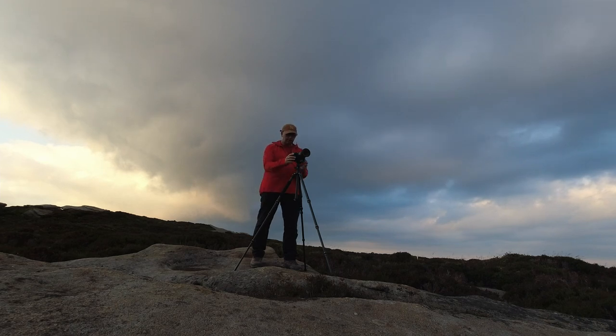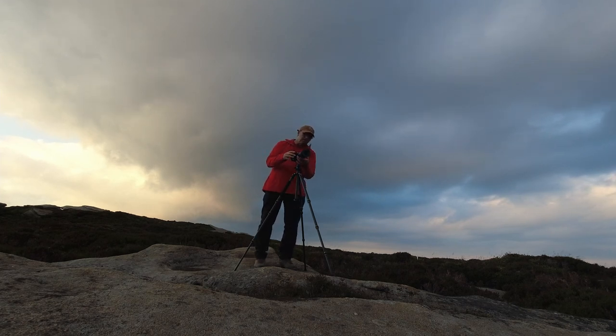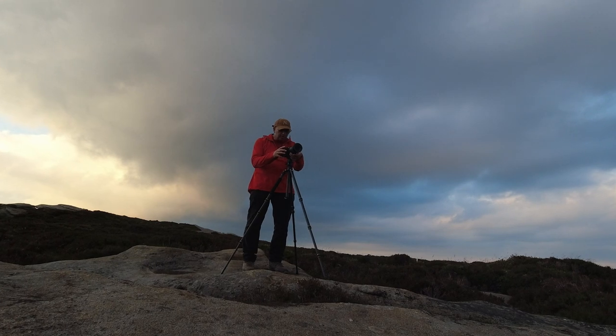Okay, let me just have a look, see if everything is sharp on there as well. So we'll just zoom in. Yeah, I'm going to just check that again, I think. Let's go manual focus and have a little look. Just want to make sure my focus is as good as I can possibly get it.